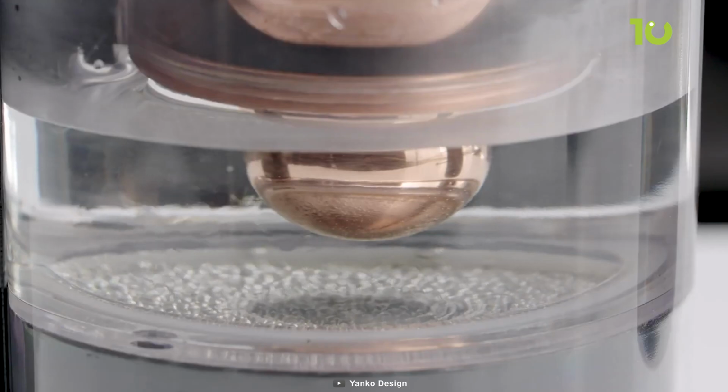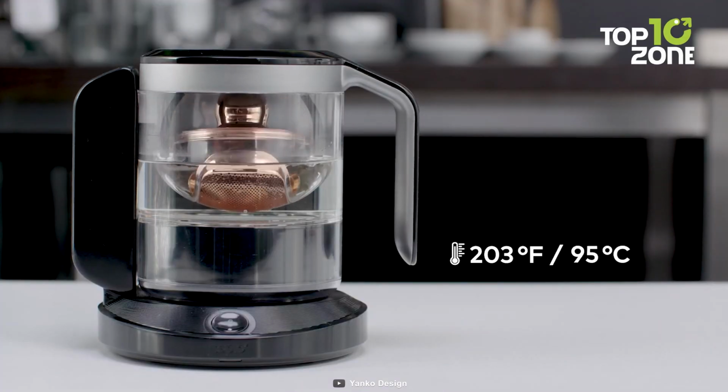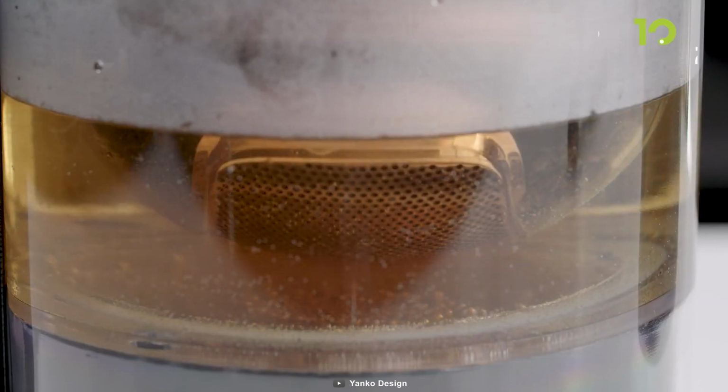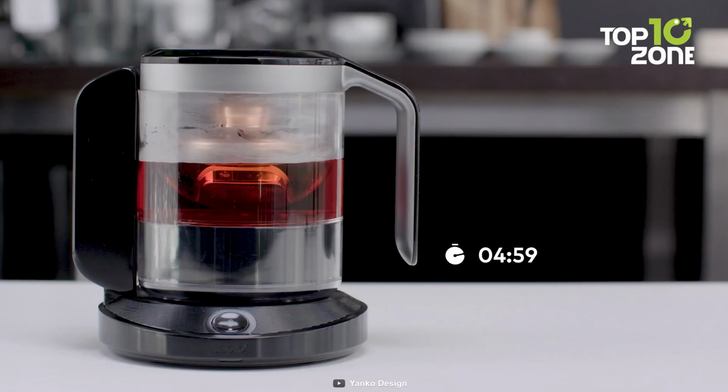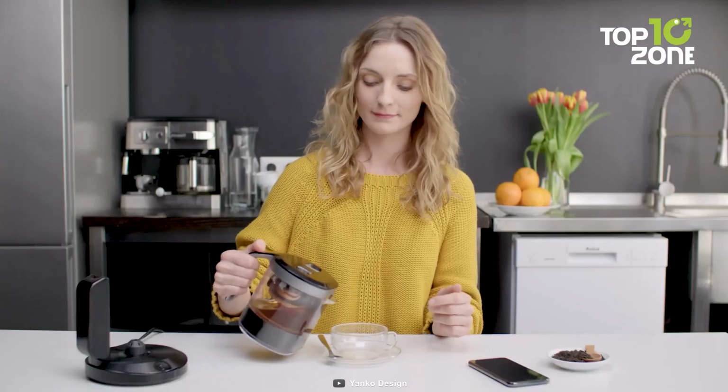But it's not just about intelligence. The teapot boasts a unique and beautiful golden drop rotating infuser, making each tea session a visual delight. Elevate your tea drinking experience with the Yano Design teapot, where technology meets tranquility.